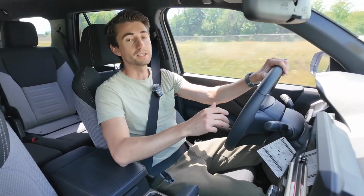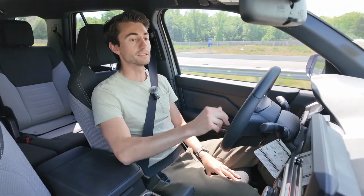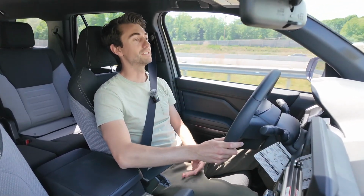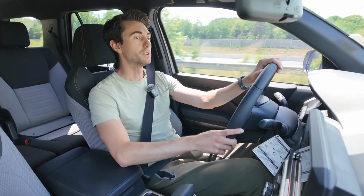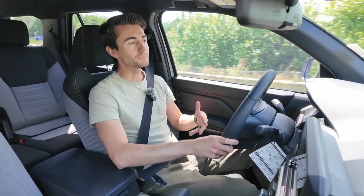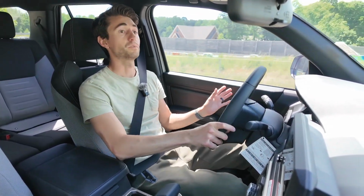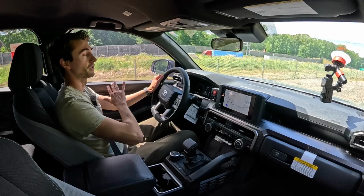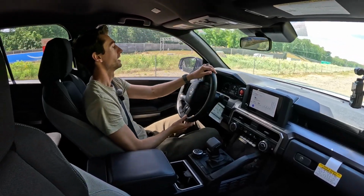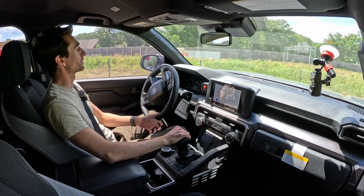So I would say for me, I would get the premium package for sure, just to give me the nice seats, the big screen, the vented seats, a few more bells and whistles throughout the vehicle, and it comes to a price around 63 grand. So not much more expensive than this particular one. I wouldn't do any of the dealer add-ons. I would just do the base car, no add-ons, just that premium package. And you know, I guess 60 grand isn't the worst for something that is a pretty cool vehicle.